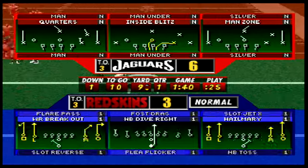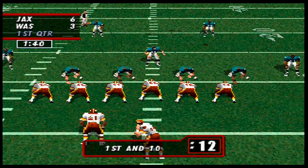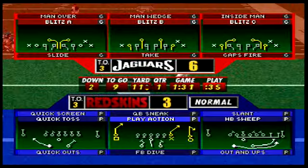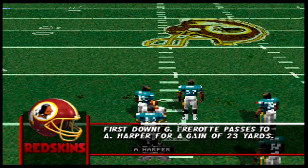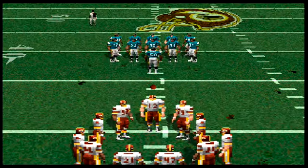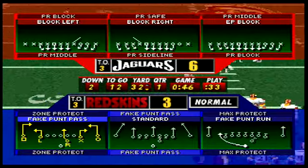That brings up first and 10 from their own 9. Thomas with the tackle. So it'll be 2nd and 9 at the 11. That was great pass protection. Two-yard loss on the play. That brings up 2nd and long on their own 32.